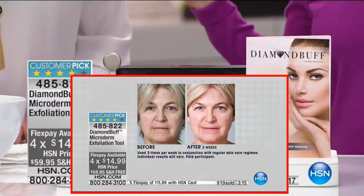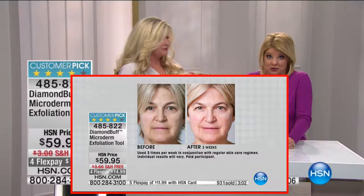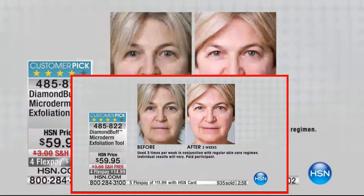Her particular area that she was concerned with was around the mouth. And you can see the lines around her mouth, she has a slight scar above her upper lip. But she also was concerned about those lines because she felt like it drew attention to that scar. So this really helped to soften those lines around her mouth.